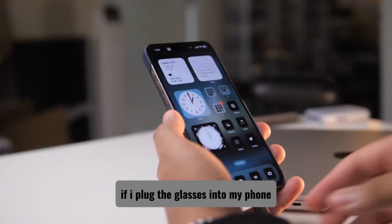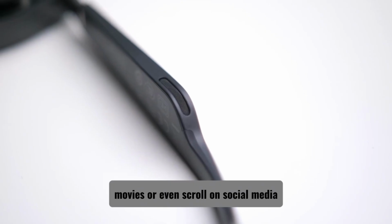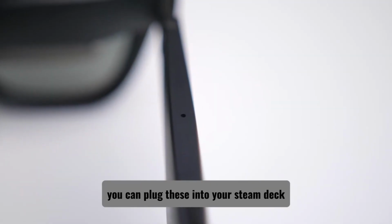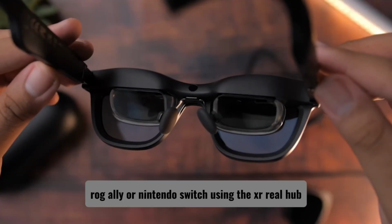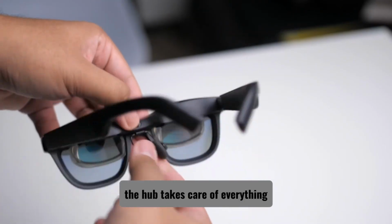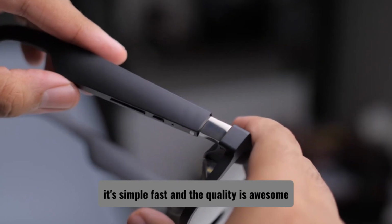If I plug the glasses into my phone, it mirrors the screen. That means I can watch YouTube, movies, or even scroll on social media. And for gaming? Oh yeah, you can plug these into your Steam Deck, ROG Ally, or Nintendo Switch using the XREAL hub. You don't even need the Switch dock. The hub takes care of everything. Just plug it in and you're good to go. It's simple, fast, and the quality is awesome.